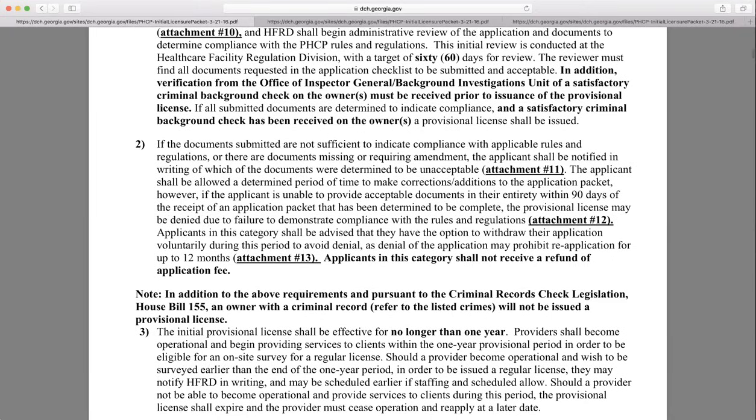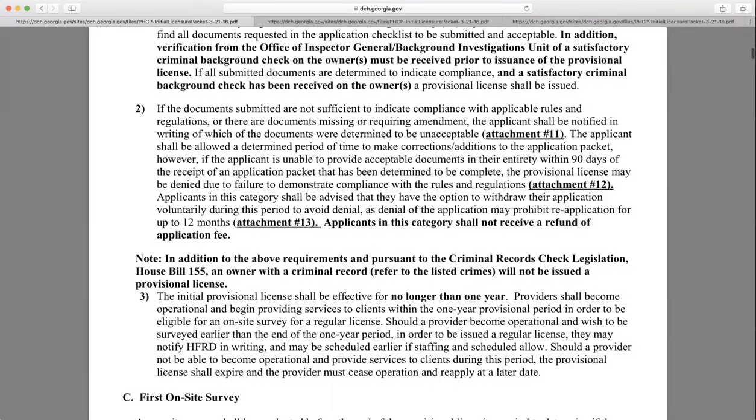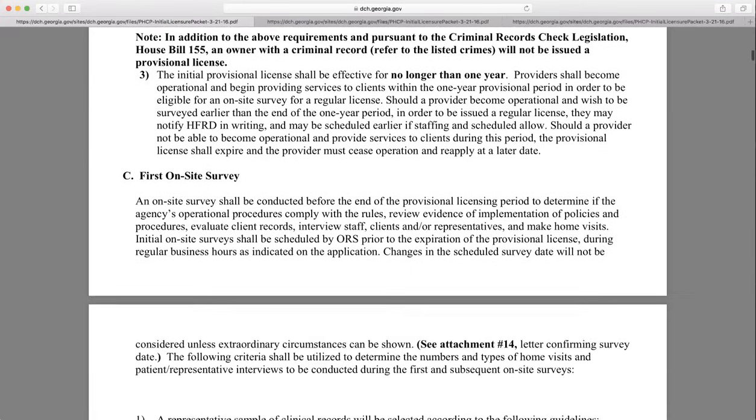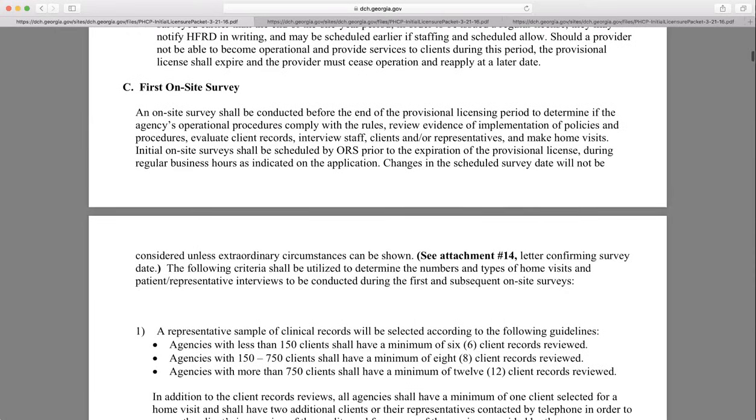I want you guys to take your time and go through this entire packet. It is full of information talking about everything you need, right? So your first on-site survey, you need to be prepared. During that first on-site survey determines if you're going to actually get your full license, right? Very, very important. That's the goal. No one wants to get a provisional license and not succeed to a full license that opens your business up to many, many more opportunities.